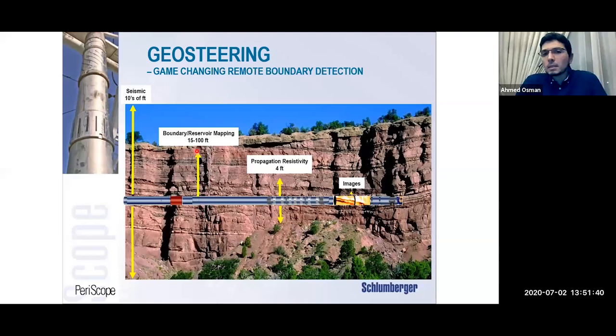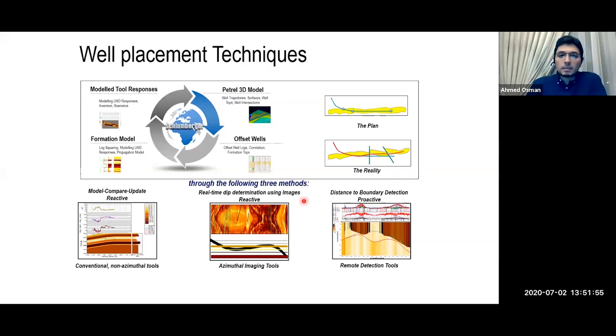It tells you where you are and where you expect layers to be intercepting you. And these are examples, again, of geosteering inside the reservoirs, from being very conventional, reactive, based on non-azimuthal data, or azimuthal data where you exit a layer to see that you have exited and then come back. Or you have these proactive means of understanding that the layer is coming close, and before you get to it, you start steering back down.